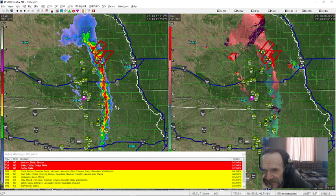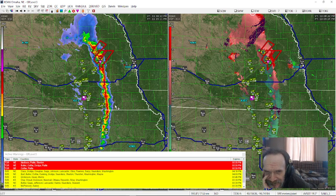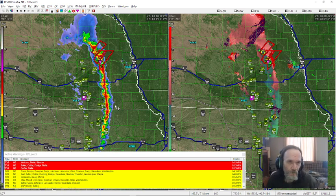Wonder where Reed is. Reed Timmer's out chasing this. I was watching him early. He crossed the Missouri out of Iowa, I believe, into Nebraska. So I don't know where he's at, but Reed Timmer's chasing this storm. He was live on Facebook earlier. Let's see if I can bring him up. Let's see if he's still live.